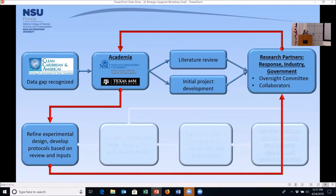So based on our literature review and feedback from our research partners, we began the process of designing and refining our experimental design and protocols. I want to stress that this was very much not a linear process. This sort of feedback loop went round and round several times. I can tell you that what the core academic group, which is us and Texas A&M, started out thinking that we might plan on doing was not what we ended up doing at all, and it was very much for the betterment of the entire process. So, several repetitions of this, and we finally had an experimental plan that was going to work.